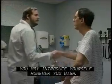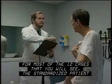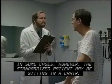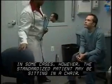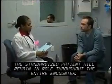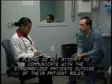You may introduce yourself however you wish. For most of the 12 cases that you will see, the standardized patient will be in a gown on the examination table. In some cases, however, the standardized patient may be sitting in a chair. The standardized patient will remain in role throughout the entire encounter. Please do not attempt to communicate with the standardized patients outside of their patient roles.